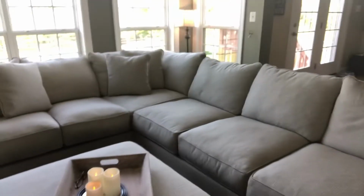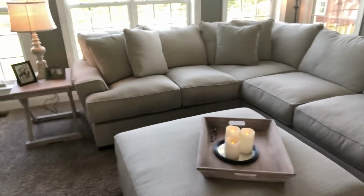So I'm actually going to get behind the camera and show you 1, 2, 3, 4, 5 things that I am loving, actually 6 things that I'm loving right now that I've purchased and or made for my farmhouse theme.